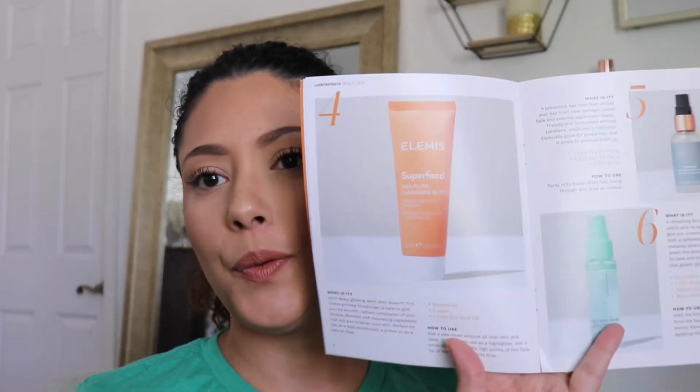So the first one is the LMS Superfood Glow Priming Moisturizer. I'm going to go ahead and get it right now. And it is this guy over here. It is like a sample product. Let me go to my little book. Okay, find it, here we go.